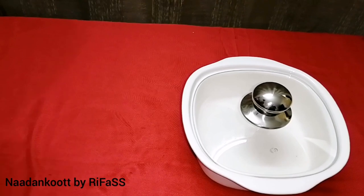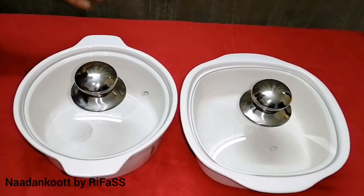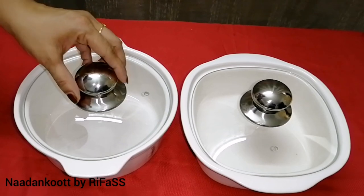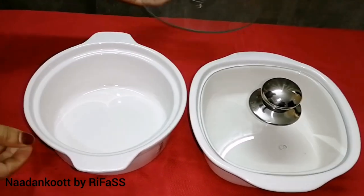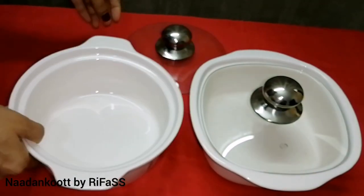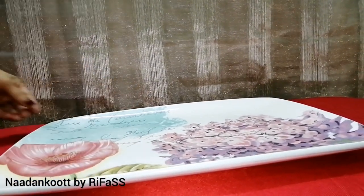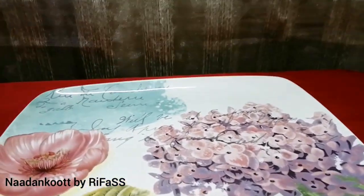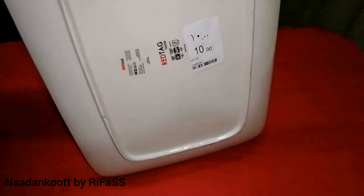First, I'll show you some of my dining collections. All these are ceramic. Now, this one I have bought for 5 riyals. This tray is also ceramic, and mostly all the items which I have are a white color shade. I also have other colors, but mostly I have white colors. And the rate is 5 to 15. This one I have bought for 10 riyals.